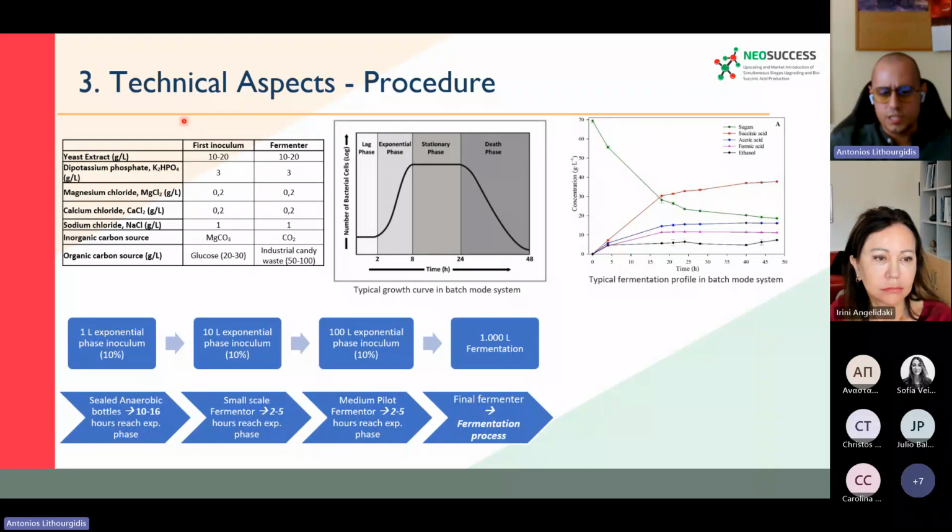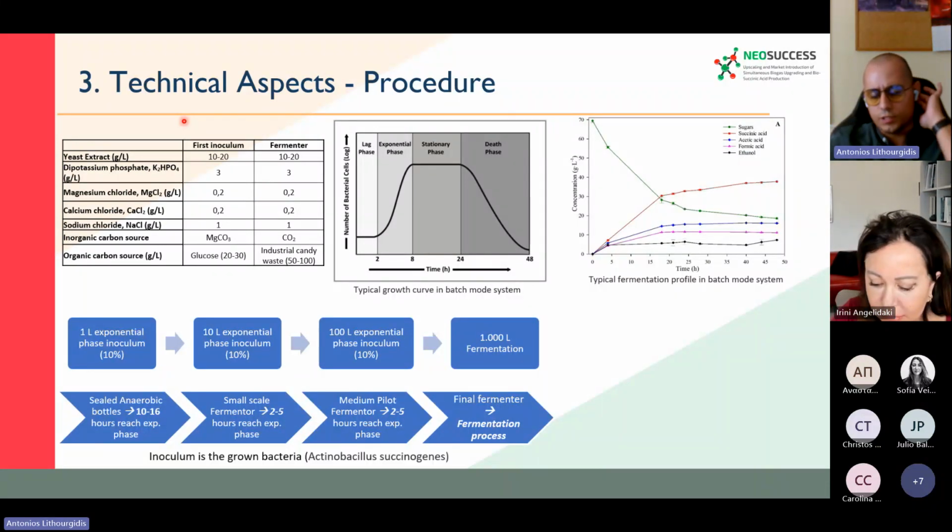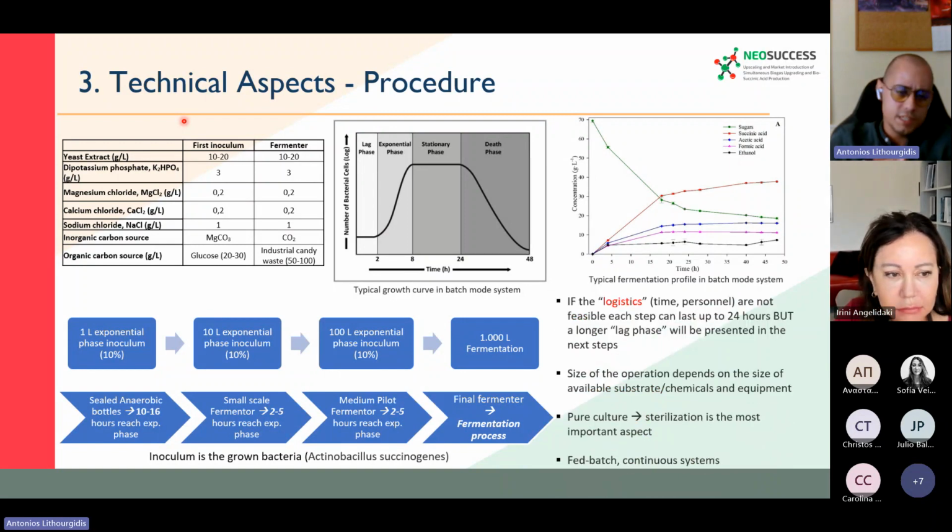for it to reach the exponential phase, and then we are ready to inoculate our final fermenter. Of course, I understand 10 to 16 hours, 2 to 5 hours is not possible in a workday, even if someone's colleagues work 24 hours. So if the logistics are not feasible, the fermentation step can last up to 24 hours. But the next fermentation will just appear with a bigger lag phase, but they will still work.